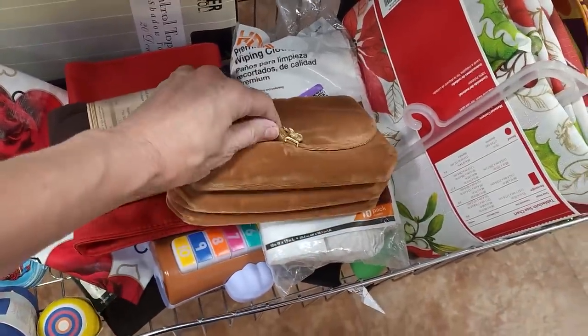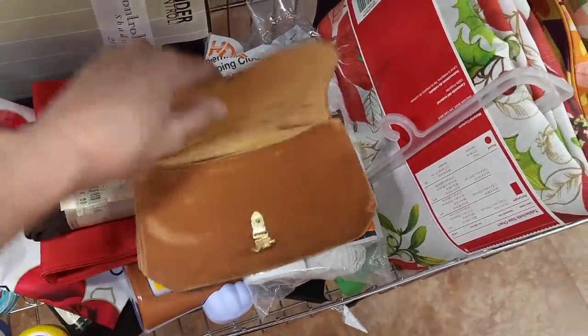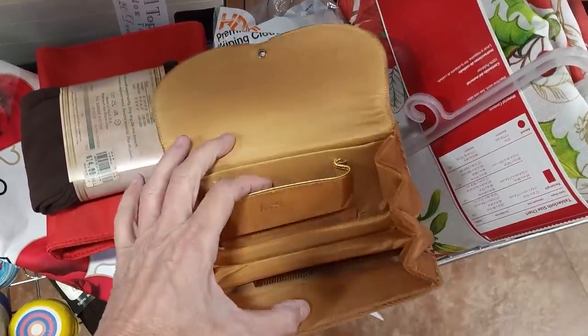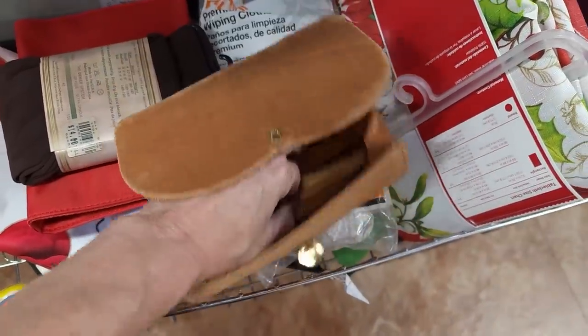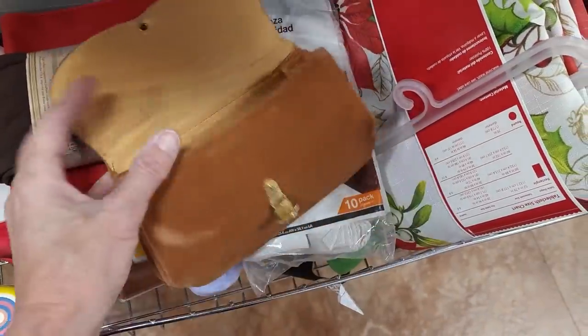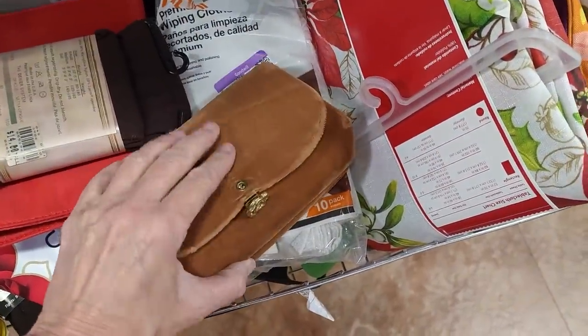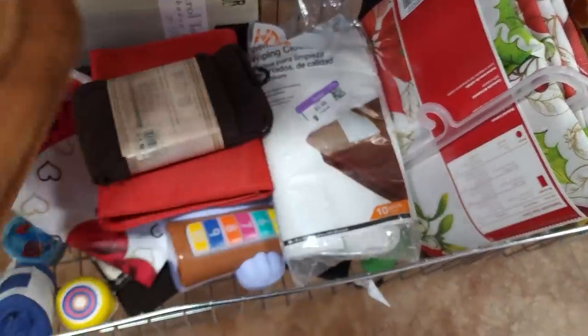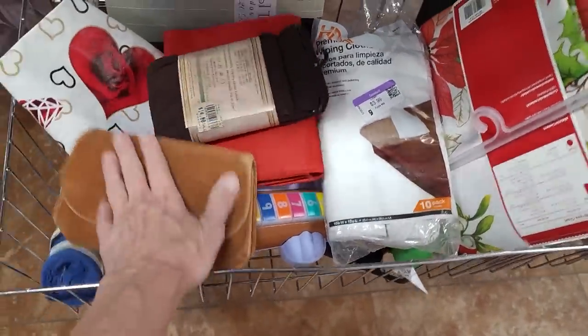Is that vintage? It might be. Let's see. It says Paris inside. It's got a little tortoiseshell plastic comb. I do think that is a little vintage clutch. It is a little dirty. Oh, it's $5.99. Alright, we'll leave that.